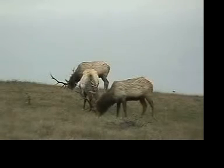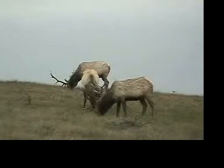They eat about 3% of their body weight every day.